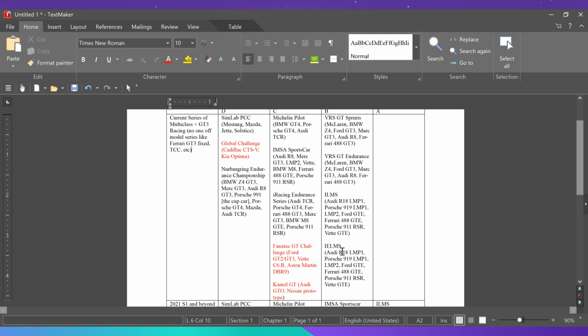What I've done is I've put a chart together of what the current series of multiclass plus GT3 racing look like, with the exclusion that there's no one-off series, like the Ferrari Fix, for example, or the Touring Car Challenge. Just for the record, with the new changes coming up, I'm thinking the Ferrari Fix goes into C, keep the Touring Car Challenge in D. As you see at the top, you have the licenses, DCBA.